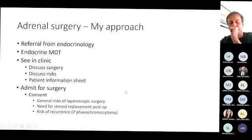When they come in for surgery, they get consented, of course, for the general risks of any laparoscopic surgery. The thing that's specific for adrenal surgery is that they may need steroid replacement post-operatively, and that's no matter the reason we're taking the adrenal out.